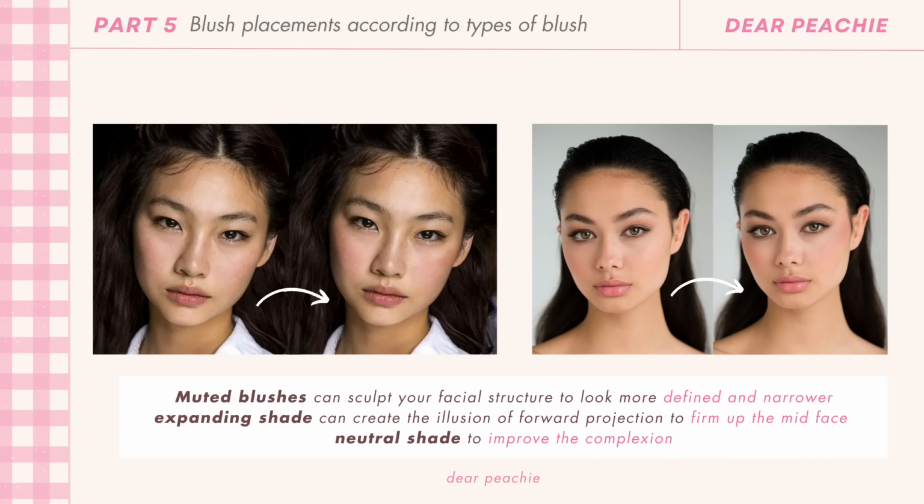By incorporating all of these techniques, the muted blushes can sculpt your facial structure to look more defined and narrower, the expanding shade can create the illusion of forward projection to firm up the mid-face, and neutral shade to improve the complexion. With that, you'll achieve a stunning and flawless makeup look that highlights your natural beauty.